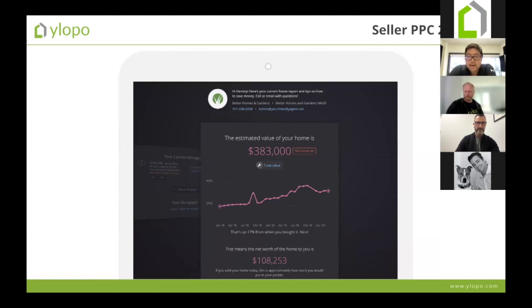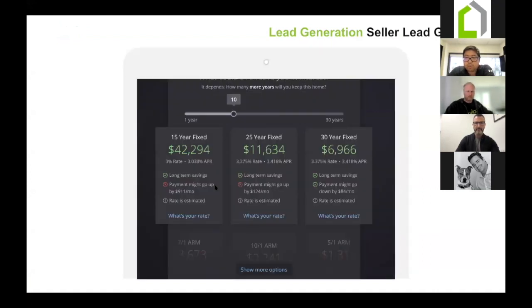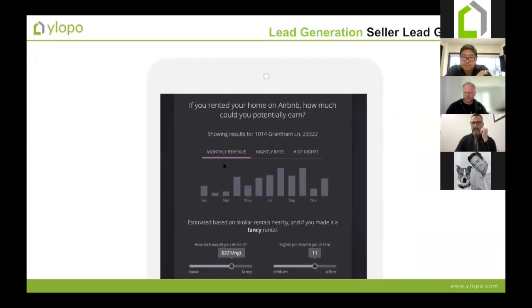Now, for those of you who are not familiar with Homebot, it is a report that gives comprehensive information about the consumer's home in an easy to digest visual format. So not only do you get an estimated value of your home, Homebot, and this is unfortunately just for the US, gets all of the mortgage data associated with the property so they can calculate values like what is the net worth of your home to you today? How much you paid in interest and principal? If you were to refinance, what those rates would look like and how much money you would save. And if they were to use their equity to buy another home, how much could they afford? It even drills down to if you were to put this home on Airbnb, what could you potentially earn, right? So it's an extremely engaging report.